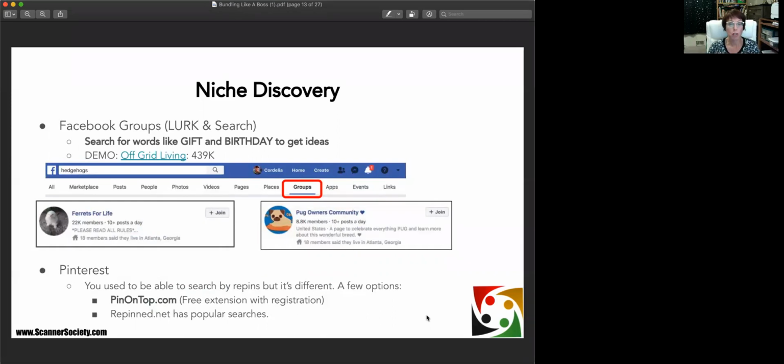Another little trick when you join a Facebook group, in addition to reading a lot of the posts, is to do a search in Facebook for gift, birthday, and anniversary. When people are in these communities, a lot of times they will share, hey, look what my husband gave me for my birthday. And so they're showing you bundle ideas. Basically, what do they love? What are they so excited that they received that they are sharing it on social media?